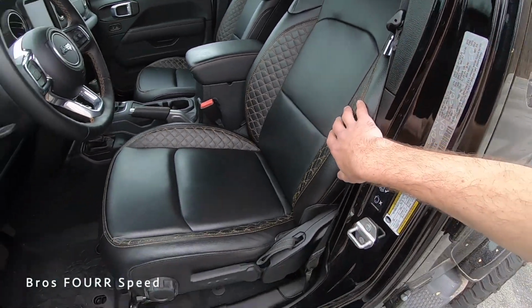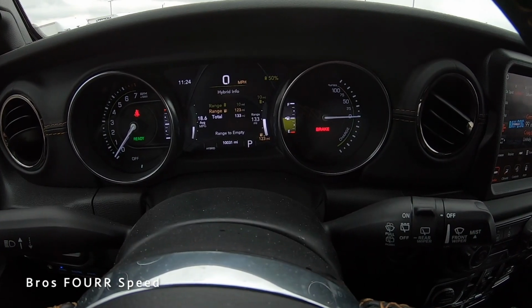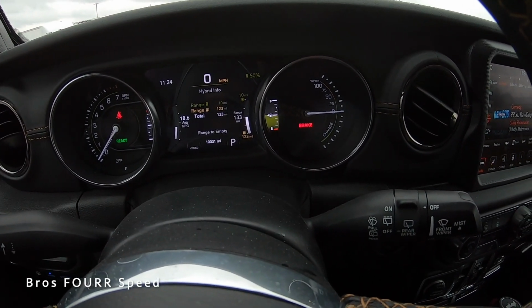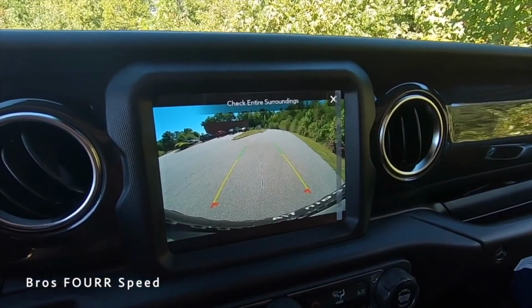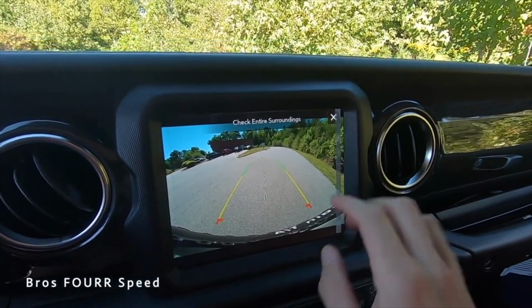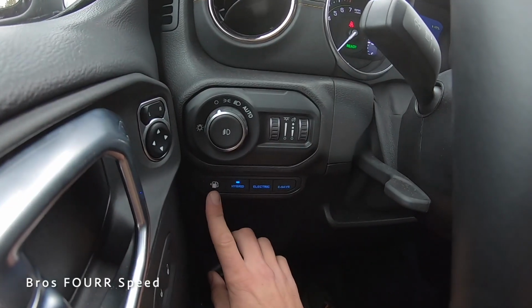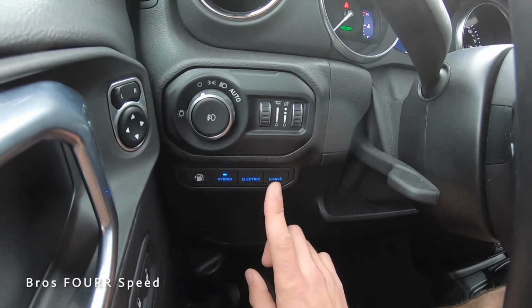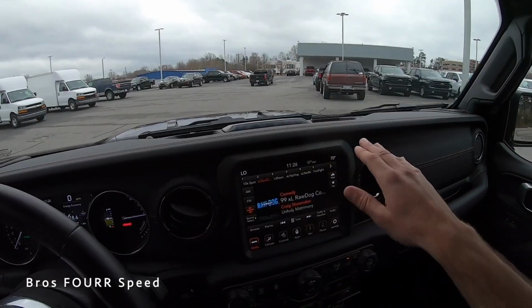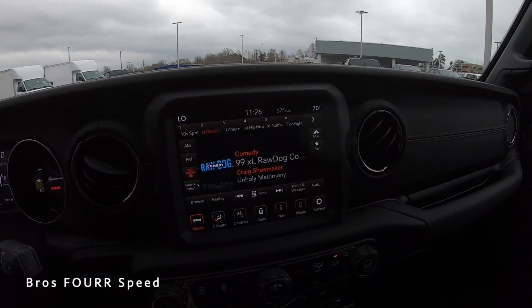And then for the infotainment system and the center gauge cluster, you are going to see a ton of similarities. They both have the large 8.4-inch touchscreen system, which is nice to have. But on the 4xe, you have different driving modes. You can go to hybrid, electric, or the e-save mode. Whereas on the 392, you only have one driving mode, and everything else is going to be exactly the same.